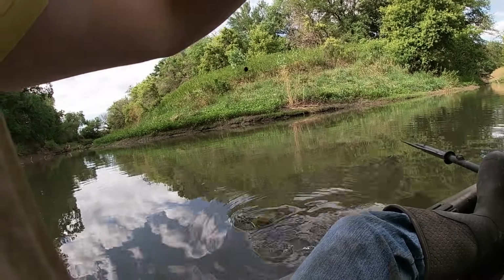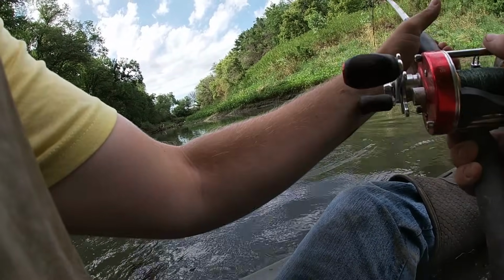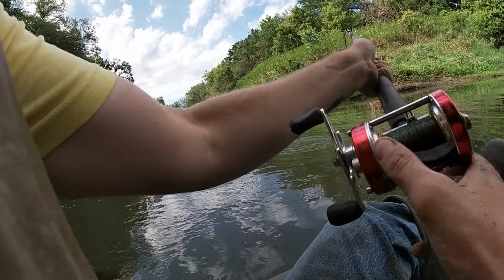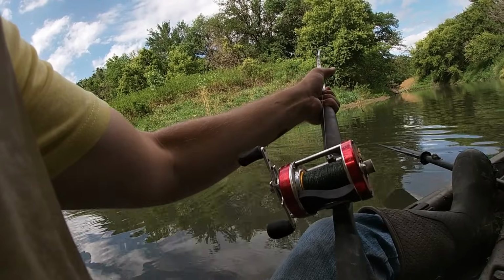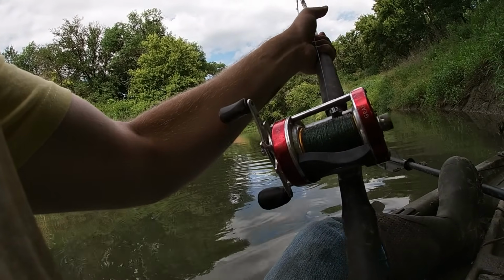Kind of suspect. Nope, it's a flathead. That's a nice flathead too. Yeah, that's kind of what I thought, the way he was staying down. But that doesn't happen too often, where you get a channel and a flathead off the same hole. Today has been a rare kind of day for me. But we're sitting on a good spot here.